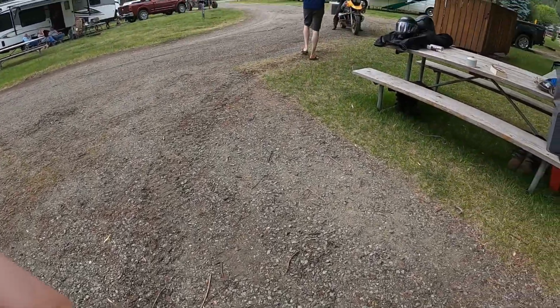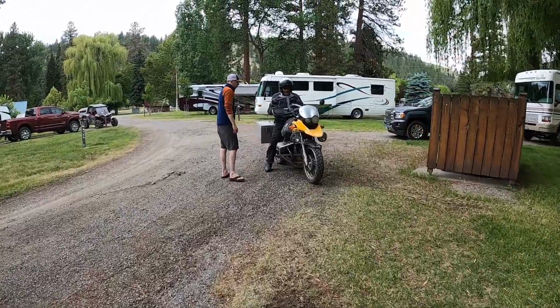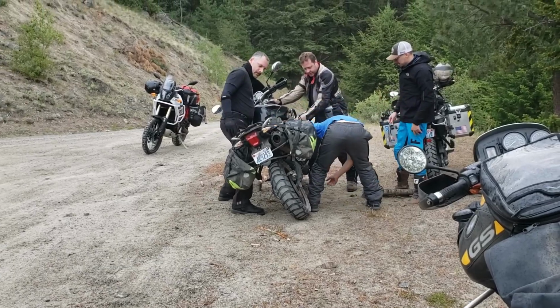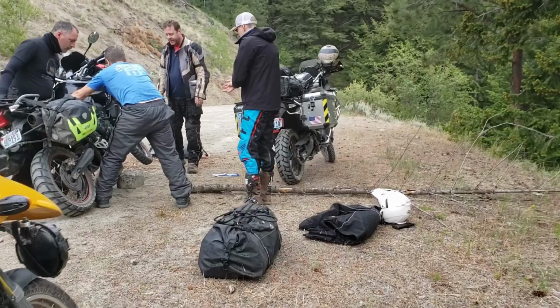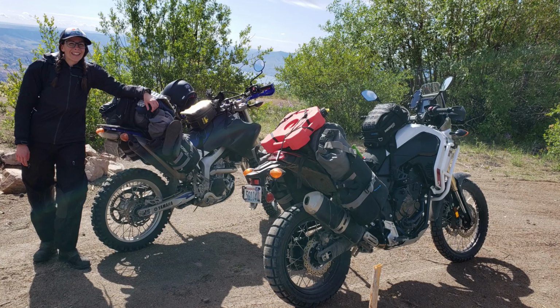Not pictured here was our battery-powered tire pump, which didn't come in handy for us, but was helpful for our motorcycle pals that we came across on day 1. After watching them repair their flat, I can vouch for its usefulness though, and it will definitely come with us on our next trip. All of this went into our Moscow Moto soft luggage.